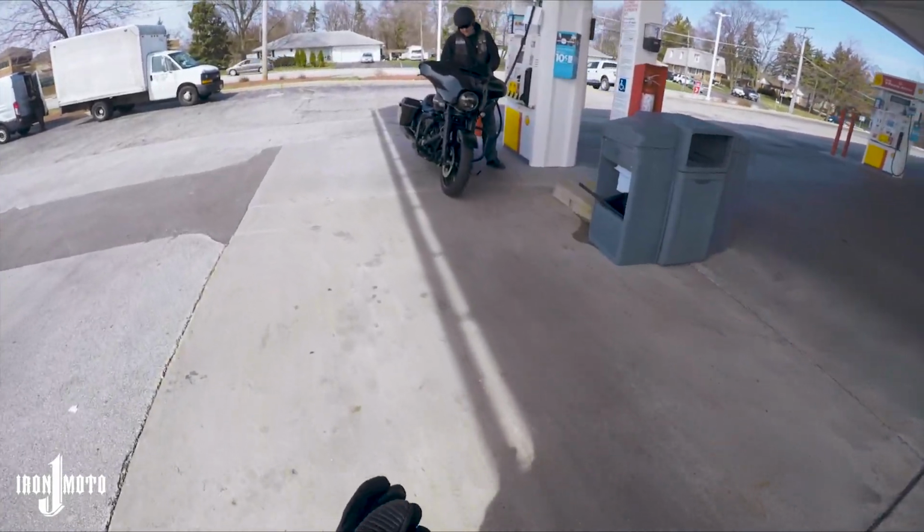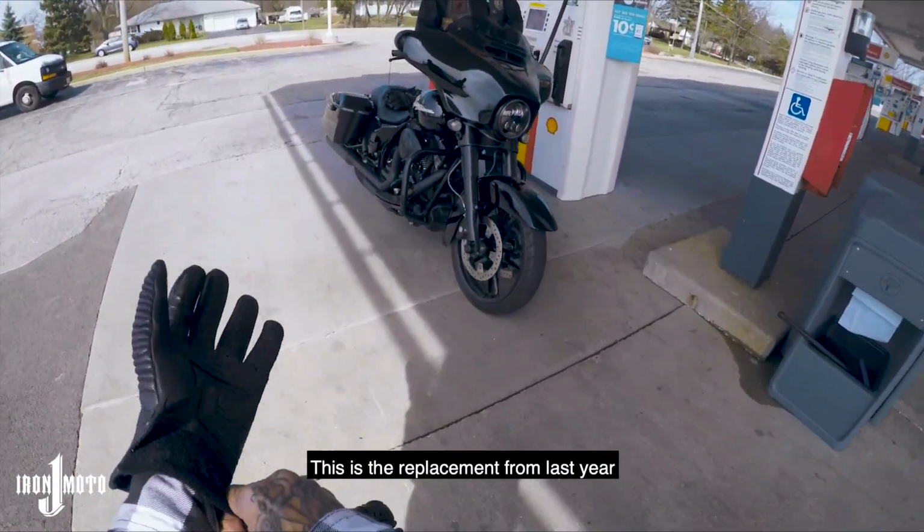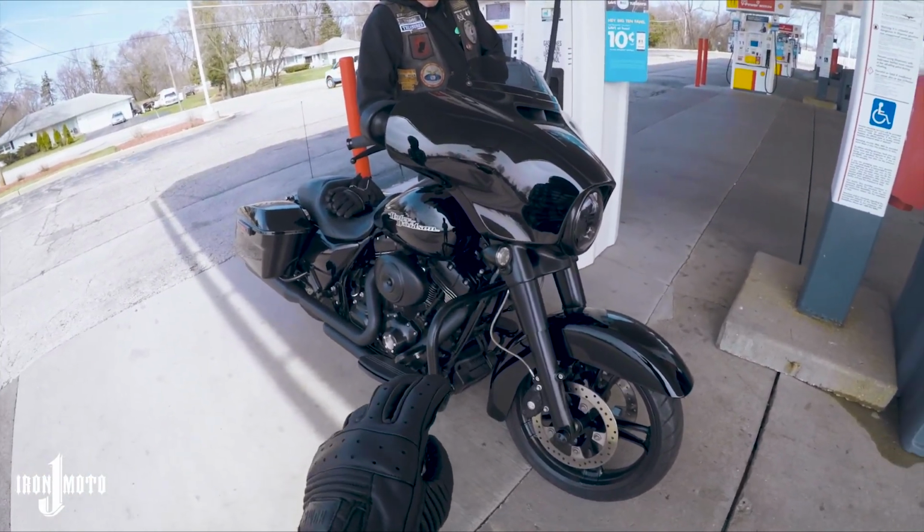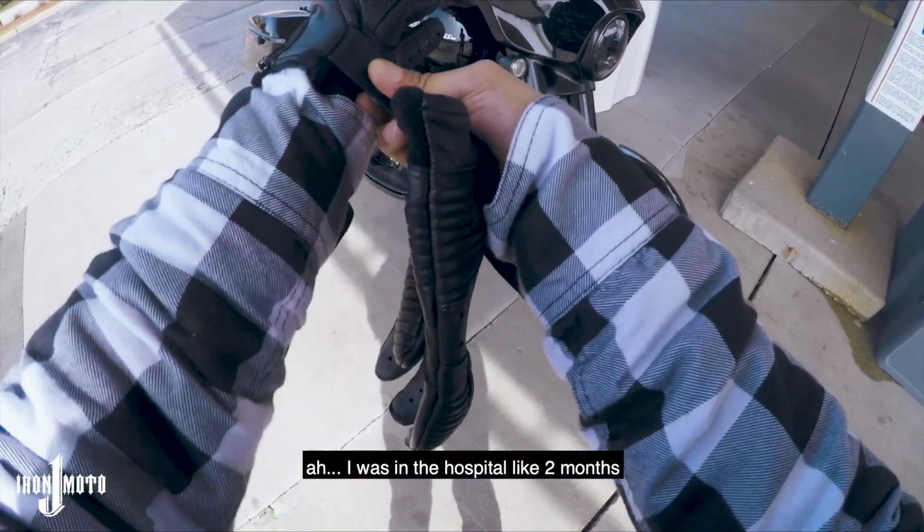That's a nice bike, man. Yeah, this is the replacement from last year. What happened? I had a car hit me. Oh, man. Luckily, you're okay. Yeah, I was in the hospital like 2 months.